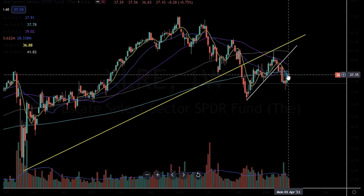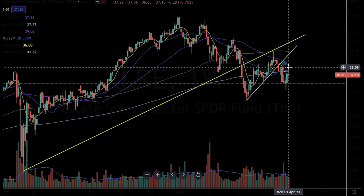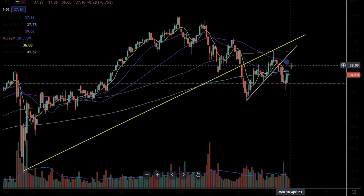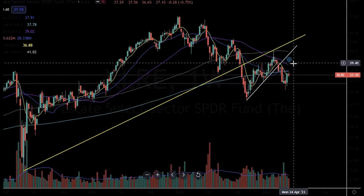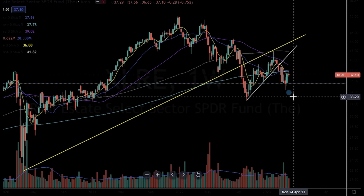If you can consolidate above this yellow moving average, the 7 weekly moving average, then you could have a move up to the 50. But I really don't anticipate much more upside in the near term for the real estate ETF. As long as it touches this 50 weekly moving average, I think that's going to be massive resistance. If you can somehow close above this wide range red bar breakdown and start consolidating above that level, then we can look to reassess for further strength. But as of now, this trend is looking very bearish.